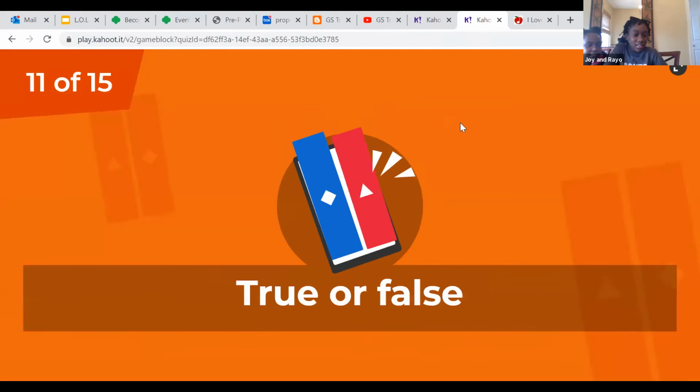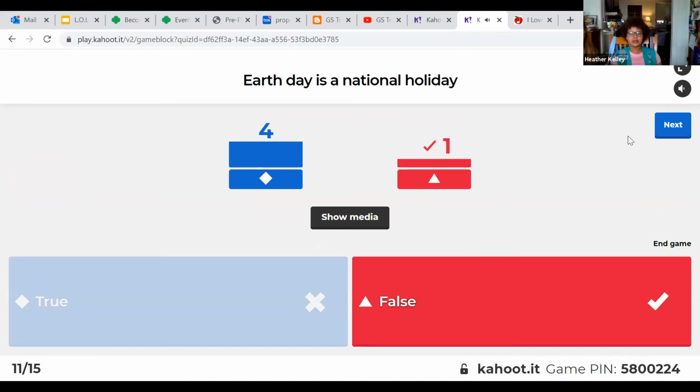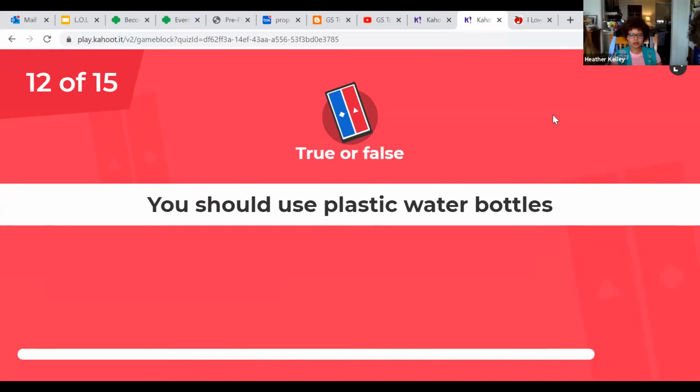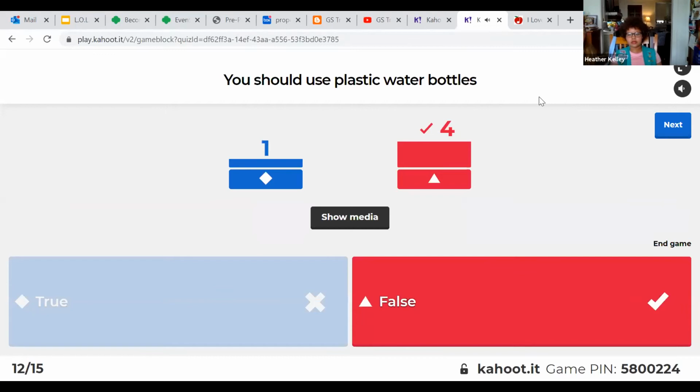Earth Day is a national holiday. True or false? I thought it was a real holiday. The correct answer is false. We celebrate it, but it's not nationally recognized. It should be. True or false? You should use plastic water bottles. The correct answer is false, and you can also find reusable water bottles for less than $1 on many, many websites.